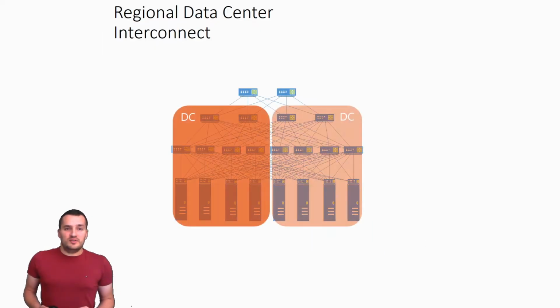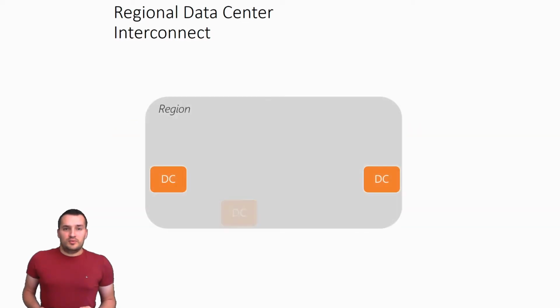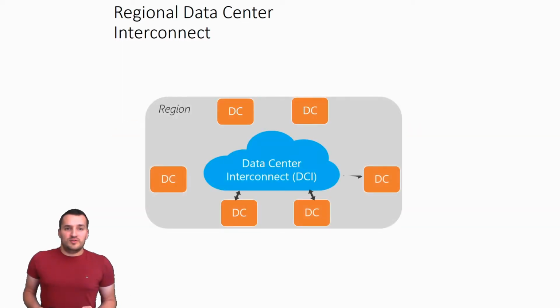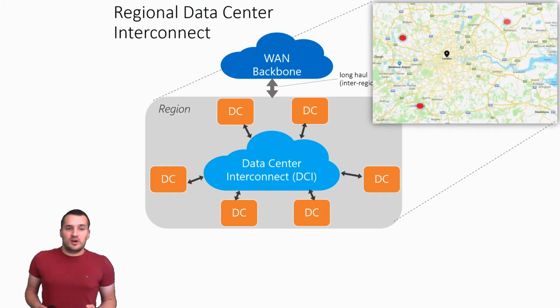Today, cloud providers take a different approach. Instead of building one mega data center per cloud region, they split it into multiple smaller facilities spread around the area and interconnect them with a dedicated high bandwidth network called Data Center Interconnect, or DCI. The map shows how the geography of such a region with 4 data centers might look in the metropolitan area of London.